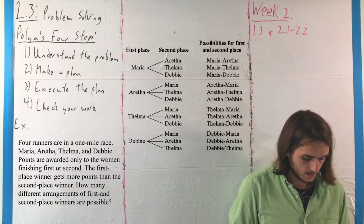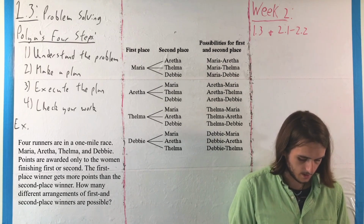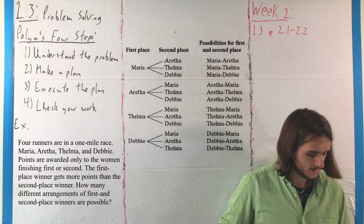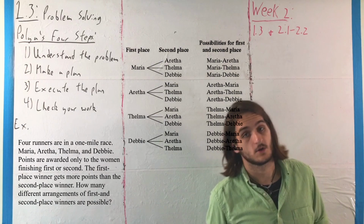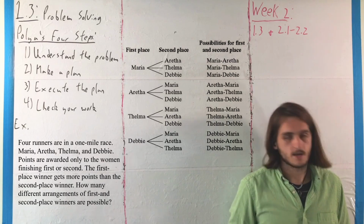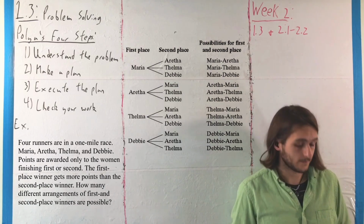options there. Maria, Aretha; Maria, Thelma; Maria, Debbie; Aretha, Maria; Aretha, Thelma; Aretha, Debbie; Thelma, Maria; Thelma, Aretha; Thelma, Debbie; then Debbie, Maria; Debbie, Aretha; and Debbie, Thelma. Very importantly, because first and second are different, because order matters, all of those are distinct, even though Debbie, Maria and Maria, Debbie are the same pair. I think one of them would care which one came in first. So those are different things.